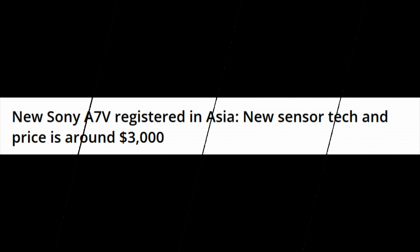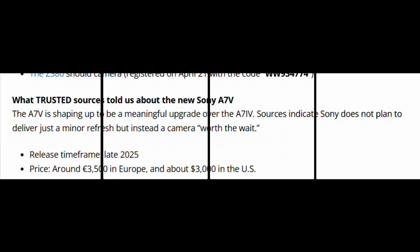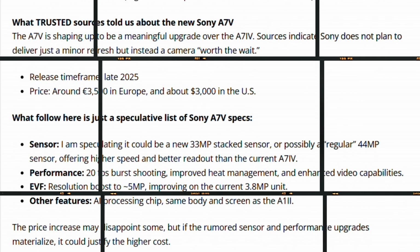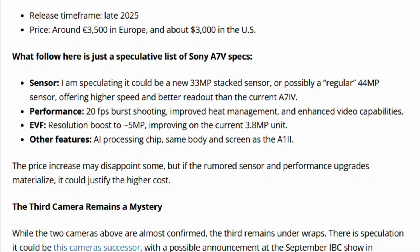Sony just registered a mysterious new camera in China, and the photography world is buzzing. After 4 years of waiting, the Sony A7V is finally happening, and it's bringing some game-changing upgrades that could completely reshape the full-frame camera market.